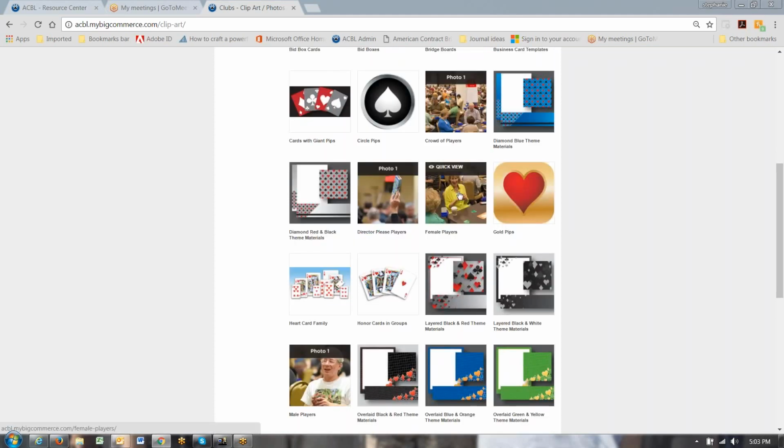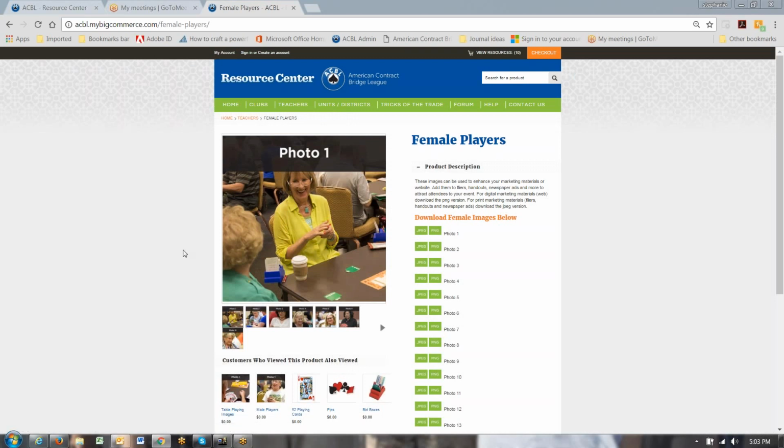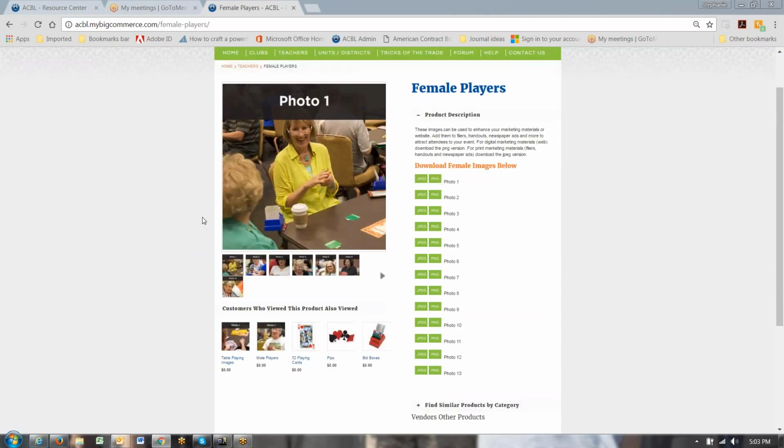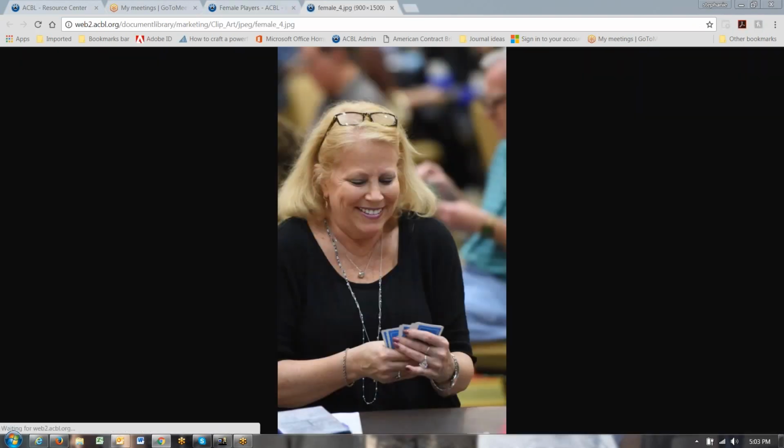So I'm going to show just a quick example of how to download a photo from the Resource Center. So for example, I'm clicking on female players. So we have collected a bunch of pictures of female card bridge players, and we have them available to download. If you want to use it for a print project, then you would choose a JPEG file. If you want to use it for a web-based product, you would use a PNG file. So I'm just going to show an example. I'm going to choose a random photo, say for JPEG. And in most browsers, what's going to happen is it's going to open in a new window. In some browsers, it might download the picture for you, but in most of the browsers I've used, it just opens it in a new window.